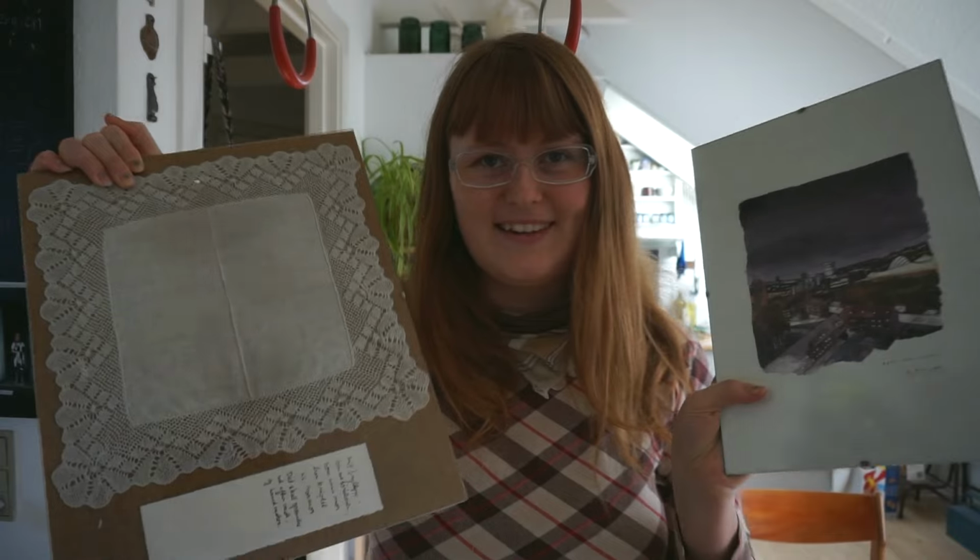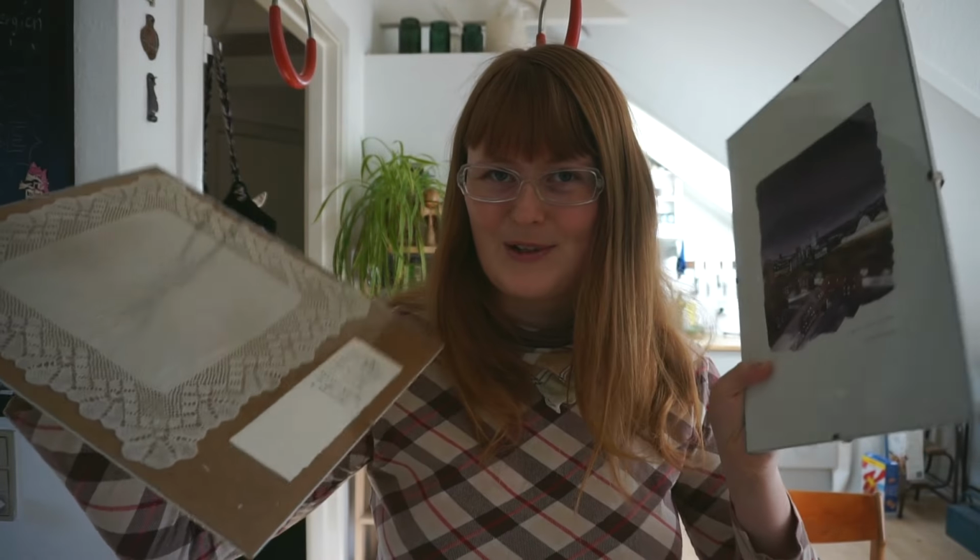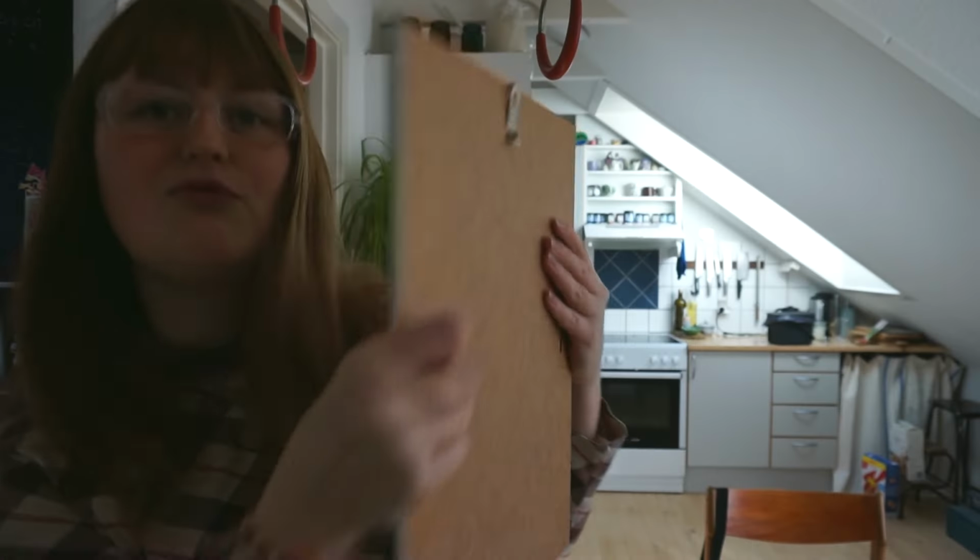I love when frames just fit and it just works, because I have bought many frames in the wrong size before. I'll say that. In thrift stores, come home, and then it doesn't work. So this was kind of a randomly really good frame situation.